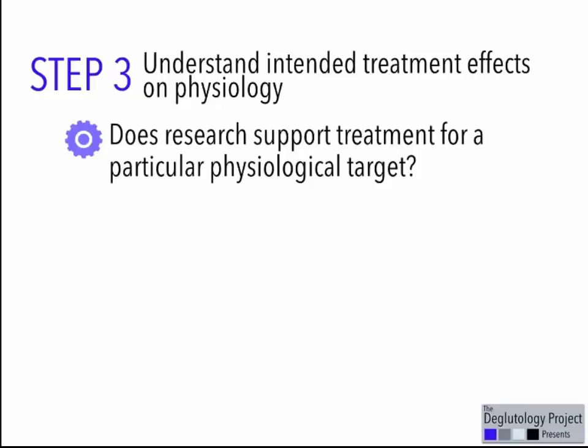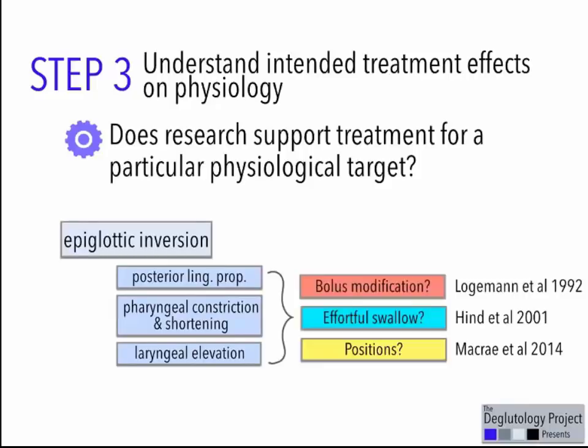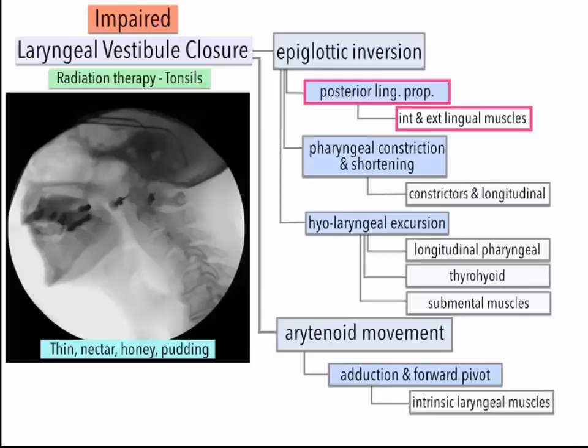So for epiglottic inversion, have specific strategies been shown to be effective in research, such as bolus modification, effortful swallow, and positioning? If they have, we can determine whether or not they manifest similarly in the patient who is in front of us. So let's consider here patient number 1 with radiation treatment and view her swallows where bolus modifications are being tested in an attempt to probe the physiologic impact of research-supported strategies on her epiglottis.